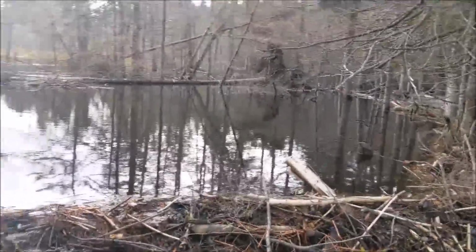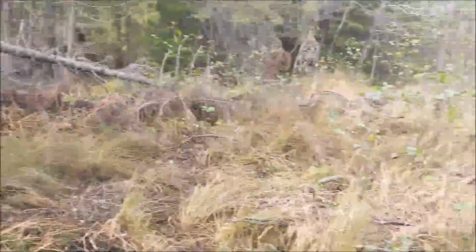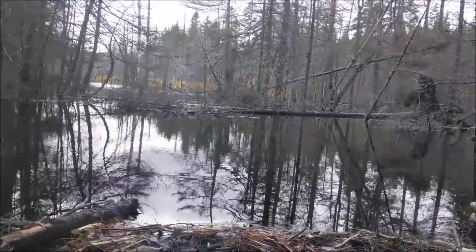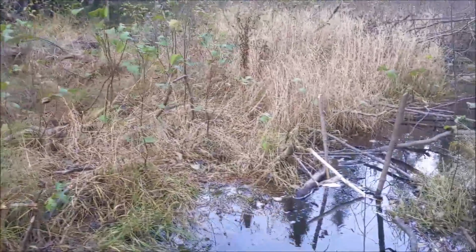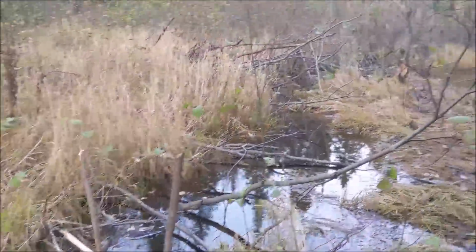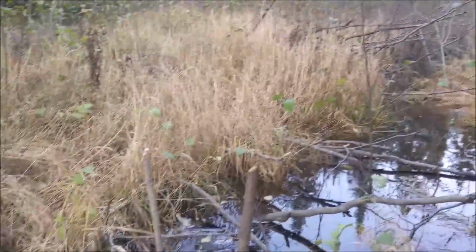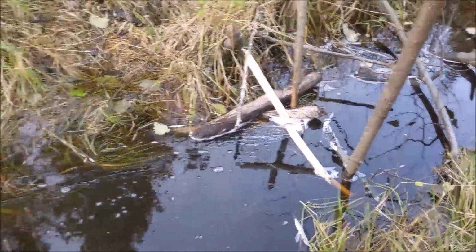But anyway, I bushwhacked all the way around here so I could set by the dam, and there wasn't really a lot of places to make a decent set, but I did find a couple of spots. There's a channel here. The beaver are moving down through this channel to access areas downstream to cut food, and so I have a 330 set in the channel here. I set that one last night, nothing in it yet.